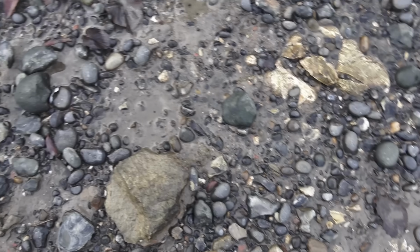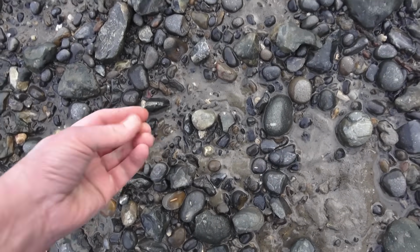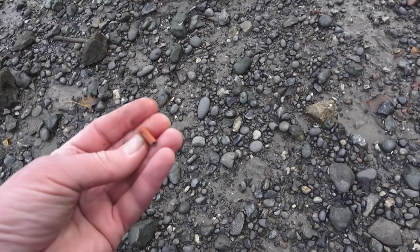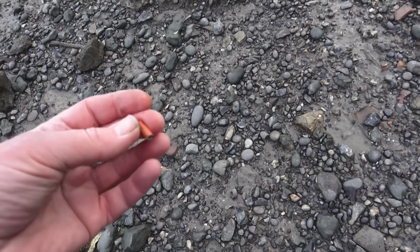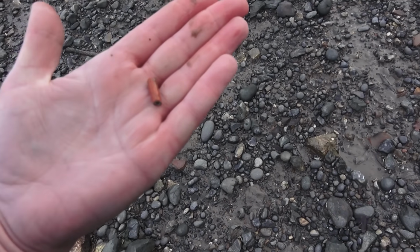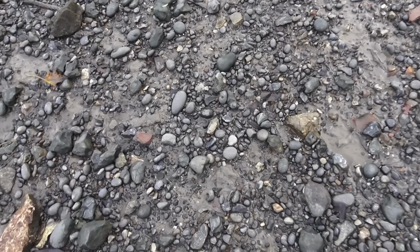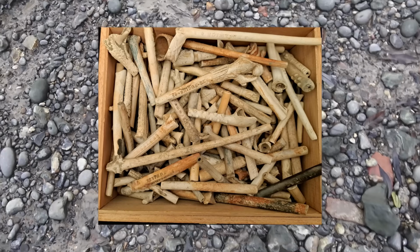What else have we got around here? Oh look, there is the tiniest tip of pipe stem here, but the reason I'm picking it up is because it's still got the red wax on it that used to be on the very ends of the stems, so that the clay didn't stick to your lips. Oh, look at that. I can keep that. I do have a little box for interesting pipe stems, believe it or not, and it's pretty full. It's overflowing, in fact.